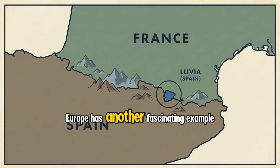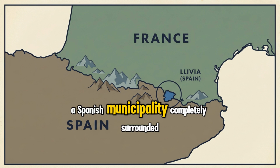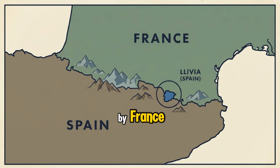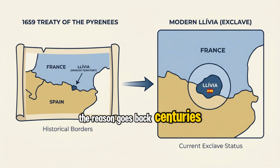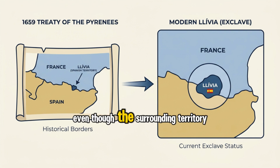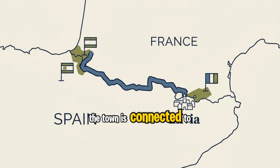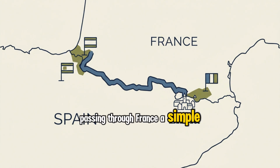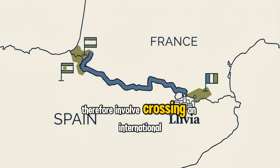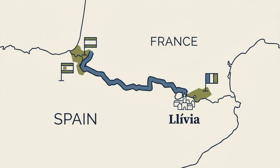Europe has another fascinating example. Llívia, a Spanish municipality completely surrounded by France. The reason goes back centuries. After the Treaty of the Pyrenees in 1659, Llívia remained Spanish, even though the surrounding territory became French. Today, the town is connected to the rest of Spain by a road passing through France. A simple road trip can therefore involve crossing an international boundary without actually leaving Spanish territory.